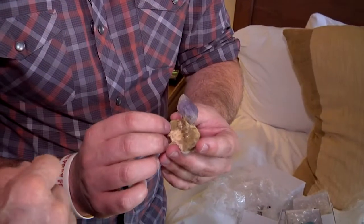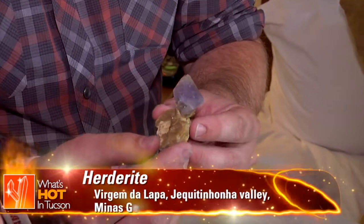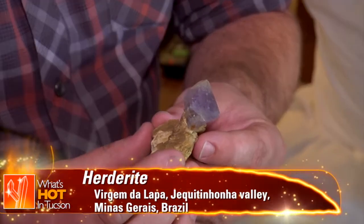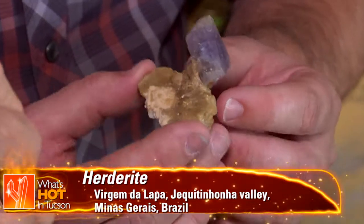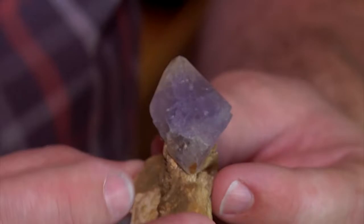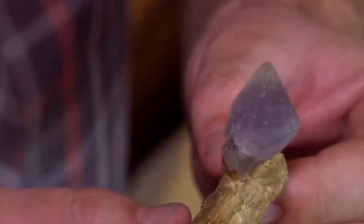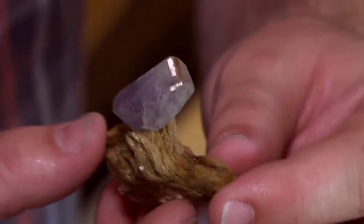Back to Brazil here. I recognize that. That's a herderite on matrix. That's a fantastic piece. Is that Virgem da Lapa? It's a Virgem da Lapa with the mica. It's a beautiful, nice purple color. Got a little bit of the yellow tips on each side. Doubly terminated, lustrous, very sharp. It's just a wonderful one. I love the aesthetics of it.